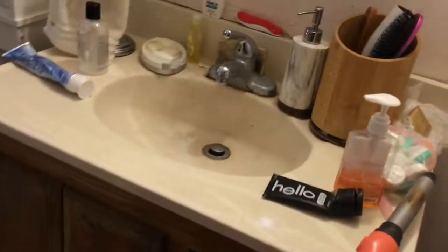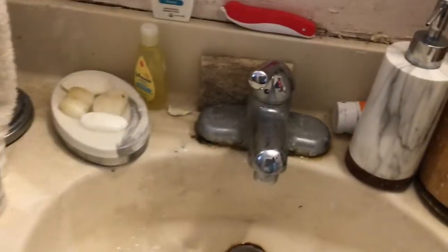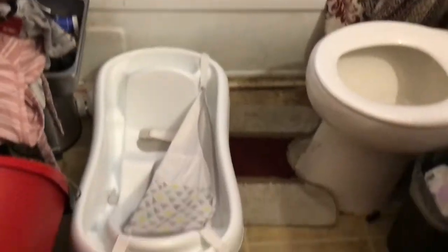So this is my bathroom and it's pretty small. As you can see, there's so much grime and buildup and mildew all over. It's been weeks since I've cleaned the bathroom. So today it's another cleaning video, and I'm actually going to clean this little bathroom of mine.